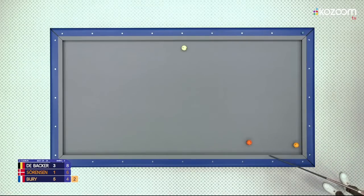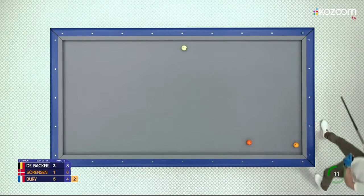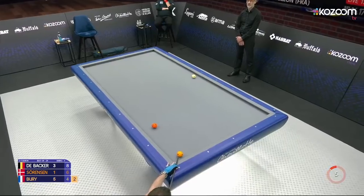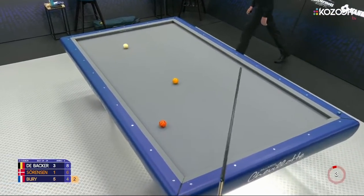Yeah, this is the time when the viewers can start betting what he's going to play here, because I have no idea. It's not possible to play left side orange, I think. And white ball does not offer many good solutions. Is he going cushion first? Looks like it. Yeah, this is a nice idea. Gets a kiss. Unlucky.